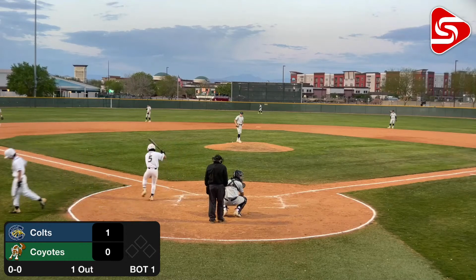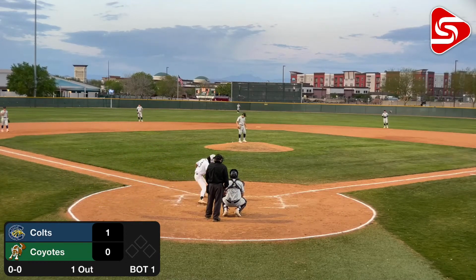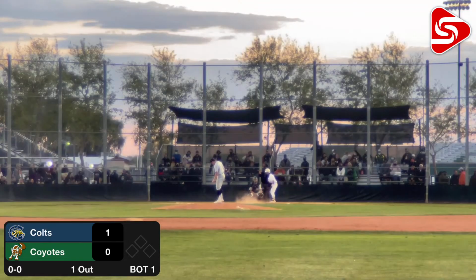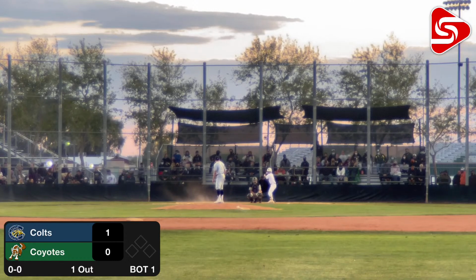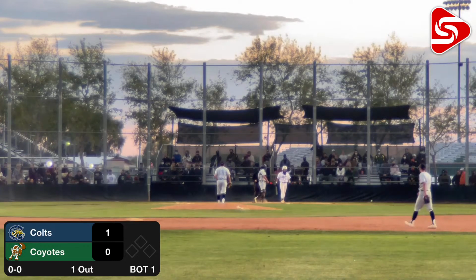And now we have the third baseman, number 5, Malachi Santiago. It is a packed house here at Campo tonight. Great night for baseball. Absolutely. It's been a great week weather-wise. It's going to be heating up here next week. Fike runs that one inside.